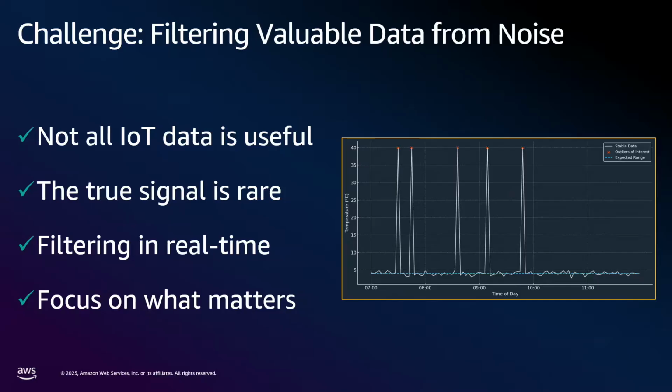And it's even more difficult to do this in real time if you would like to provide real-time actions for your logistical operations. So we had to come up with a solution where we focus on what matters. We have the data on the edge, but we need to convert this data into actionable information for our downstream systems to make the operations more efficient.